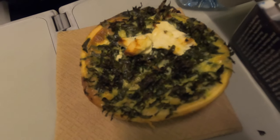My snack has now arrived. I can confirm hot food is now back on Qantas. I got myself a quiche. This is a good little snack considering the flight time, and it came with a little bottle of water.